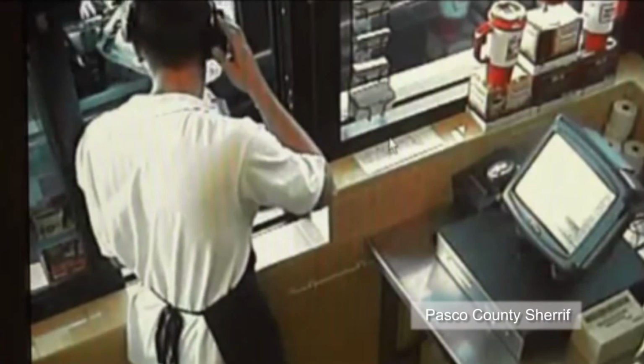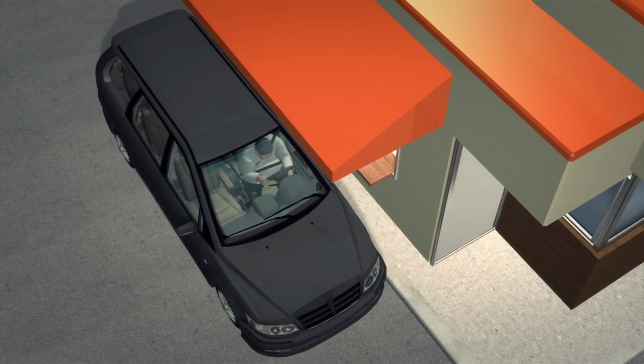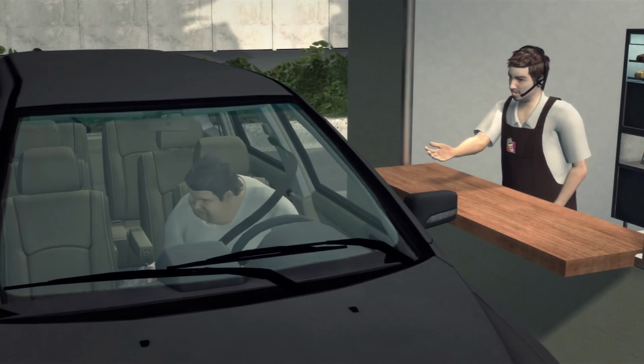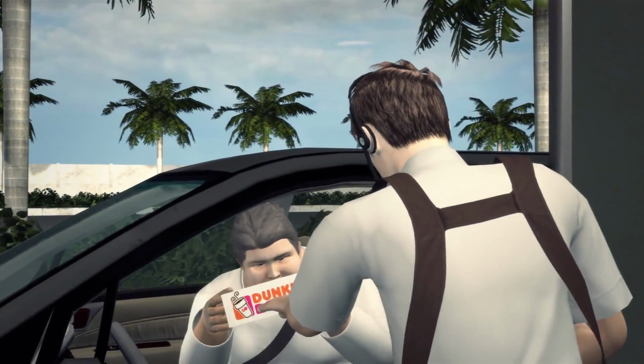Charles Chuck Berry from Pasco County, Florida, pretended to be a U.S. Marshal in order to get a 10% discount at Dunkin' Donuts. He hatched the idea when the drive-thru guy wouldn't give him slightly discounted donuts. So, Berry flashed an invalid New Jersey police badge and a real gun and finally received discounted donuts.